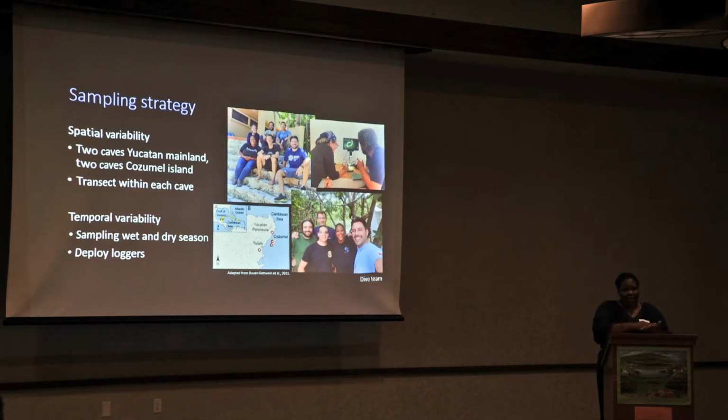So we have 5 sampling trips that are funded under this project. We're going to be going about every 6 months. And we're also deploying what I think is a pretty impressive amount of long-term loggers, which will help us to look at changes in dissolved oxygen and conductivity within these systems.